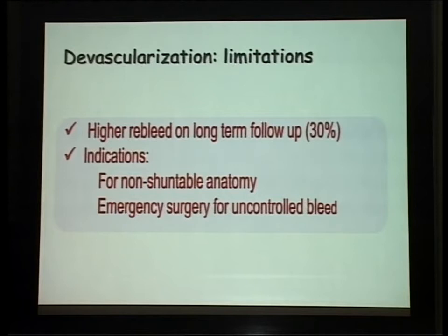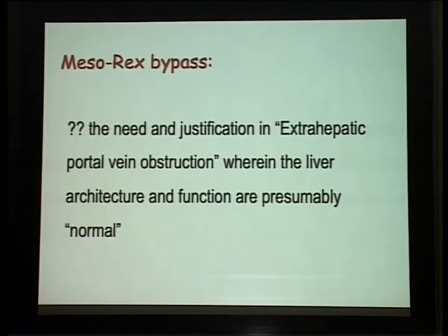Now, a meso-Rex bypass has been a topic of much discussion in the literature, and therefore I would address this question: what is the need and justification for a meso-Rex bypass in extrahepatic portal vein obstruction, wherein for decades we have believed that the liver architecture and function are presumably normal?